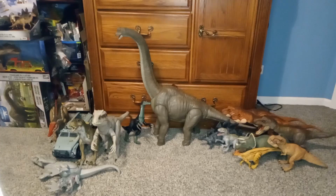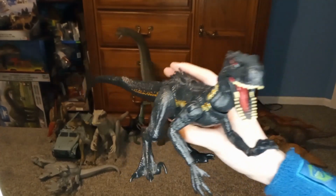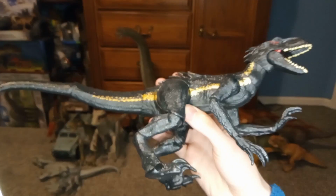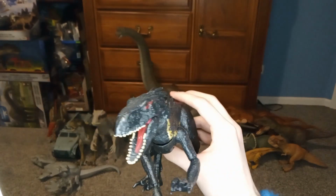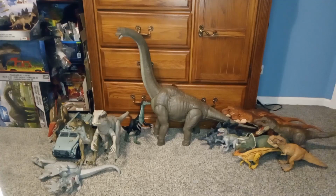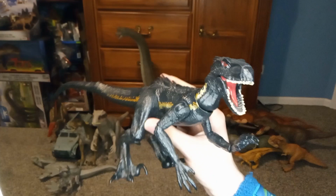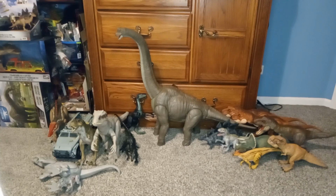Next we have, yes, the infamous Indoraptor, the superposable one. Not the best head sculpt, but this definitely was kind of the precursor to the Hammond Collection and Amber Collection, of course. Pretty decent sculpt overall, and obviously the joints don't hold up for too long, but it's definitely nice for the time.